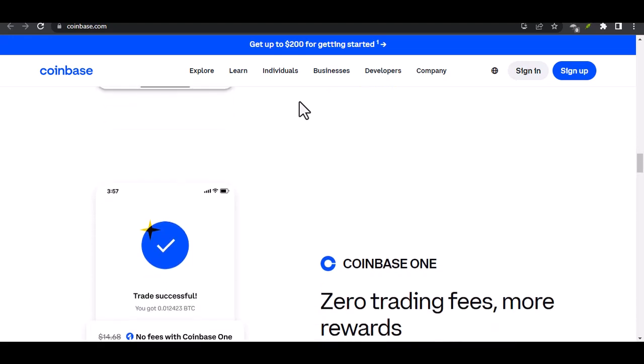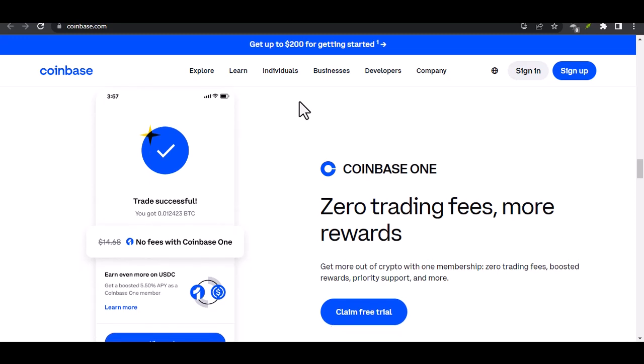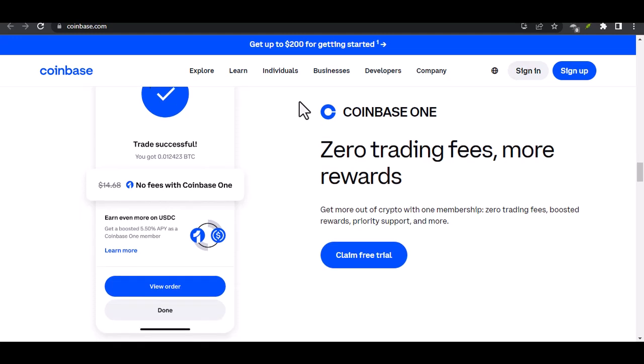Plus, it seamlessly integrates with the Coinbase NFT marketplace. Buying, selling, and managing your NFTs all happen within the familiar Coinbase interface. No need to juggle multiple apps, a big win for convenience.